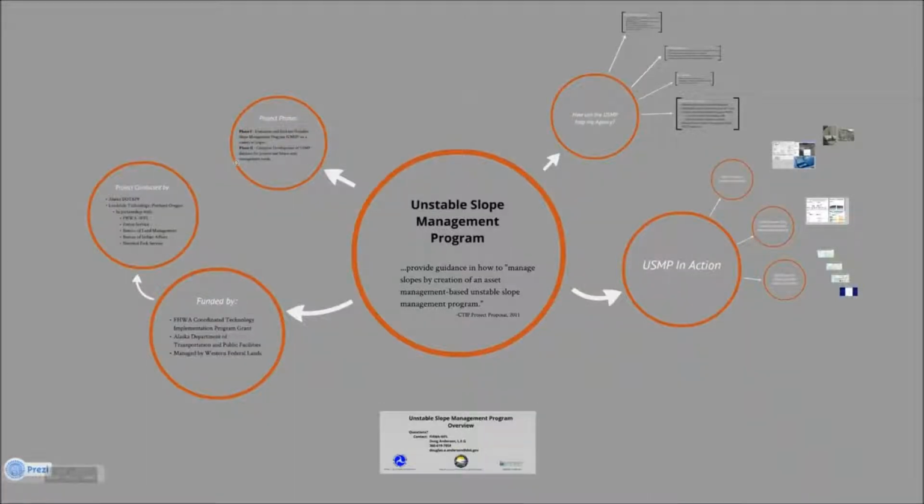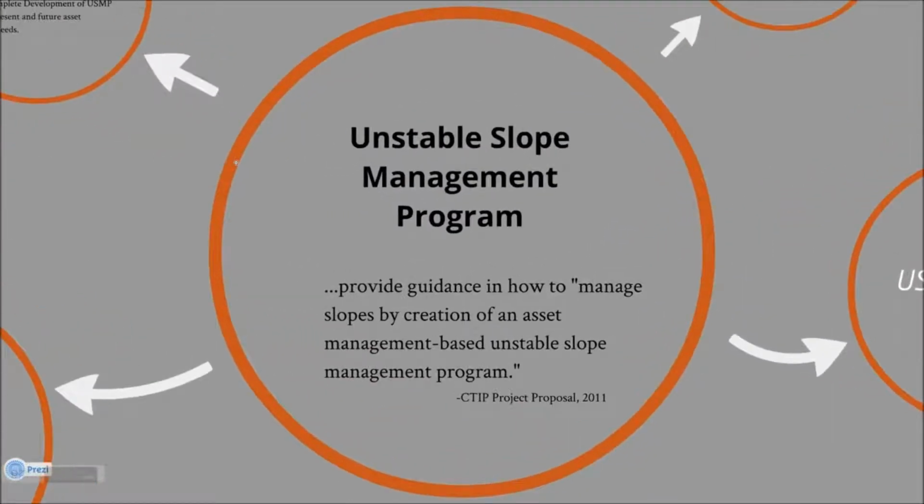Welcome. This is a brief presentation for the Unstable Slope Management Program for federal lands, which is intended to provide guidance on how to manage slopes by creation of an asset management-based unstable slope management program.